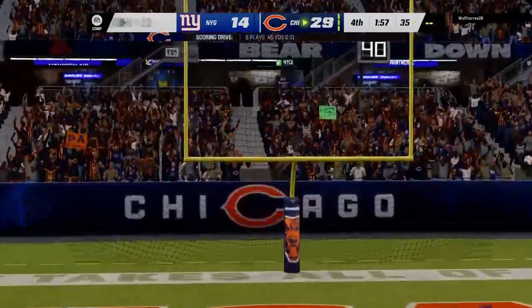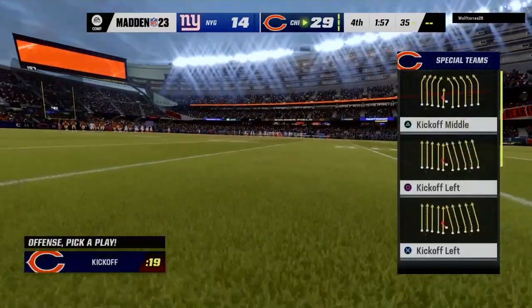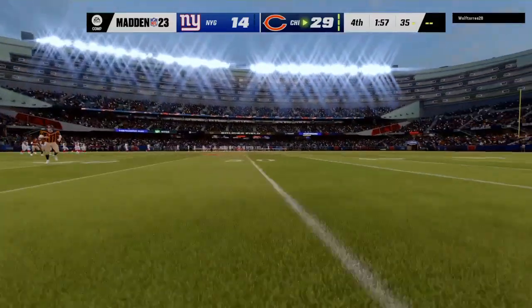Just a few snaps remaining. They can't relax just yet. Santos with the extra point, and the lead is up to 15 now.